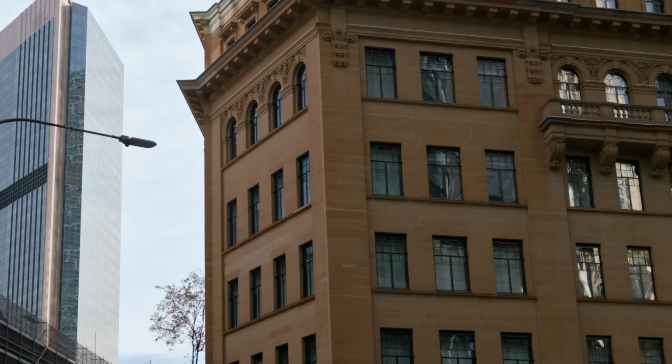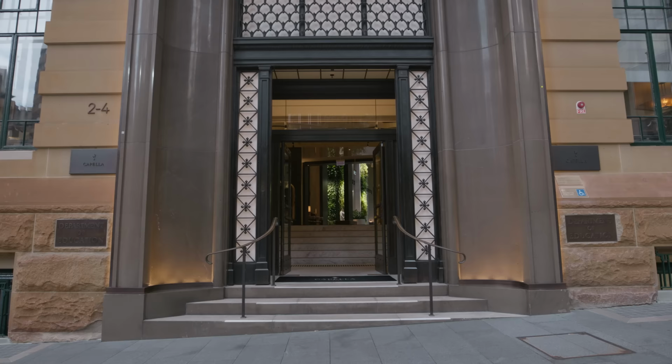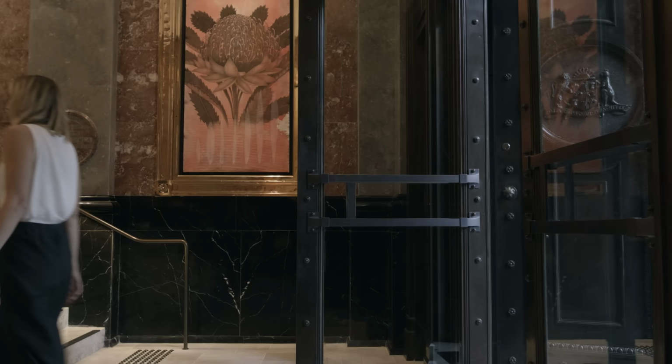Starting outside of the building, you make your way into Farrer Place, which is part of the development as well, the public square that sits in front. Your journey, whether as a guest or as a member of the public, starts there. When you're coming in, you're journeying through the original architecture and the original interiors.